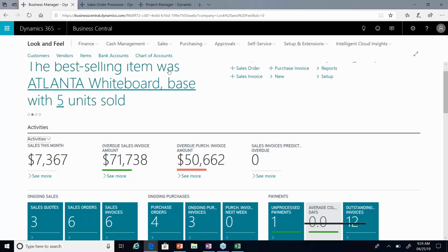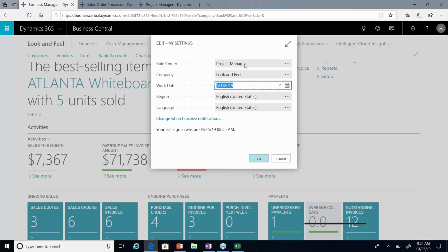So right now I'm in as a business manager. One of the first things we have in terms of the navigation is my settings. Who am I? What role am I assigned? What company am I in? Today, what region am I in? And what language am I in? So quickly you can personalize that. So the role center is role-based computing.